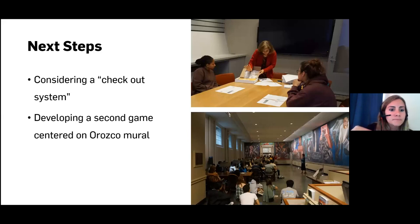Over the summer, we started developing a second escape room game with portable boxes that would be centered on another treasured work in our collection, the mural cycle by Jose Clemente Orozco called The Epic of American Civilization, which you can see here at the bottom of this slide. This mural cycle, completed in 1934, is located on the lower level of our main library and was named a National Historic Landmark in 2013.